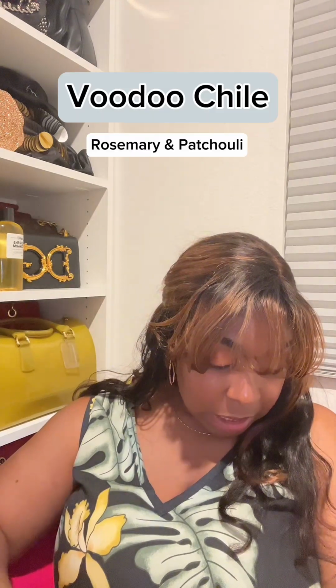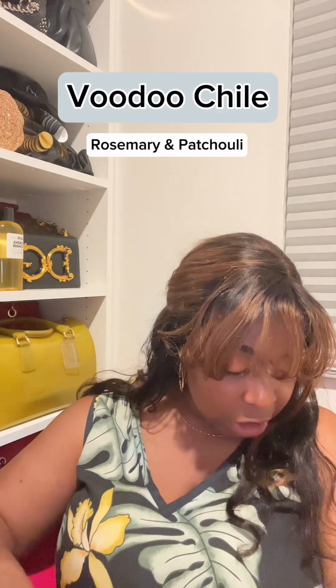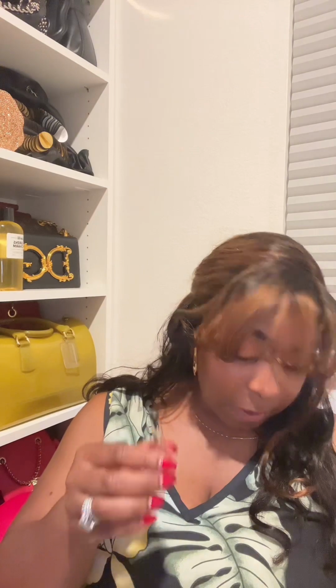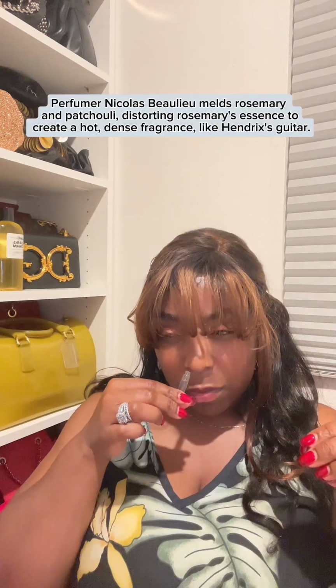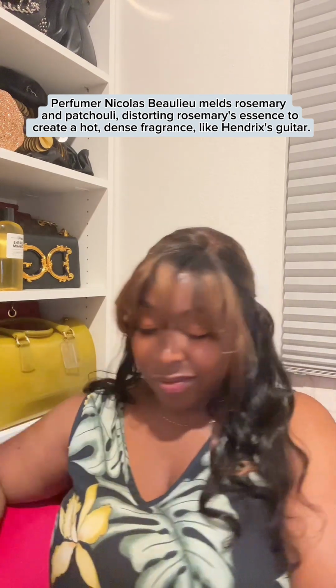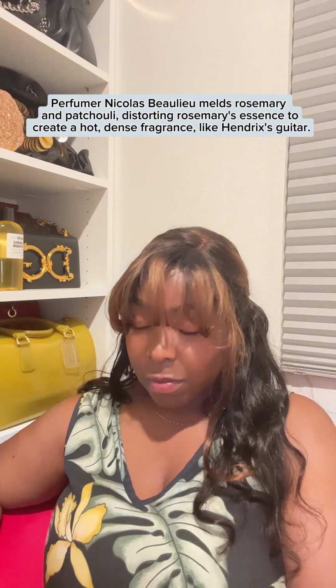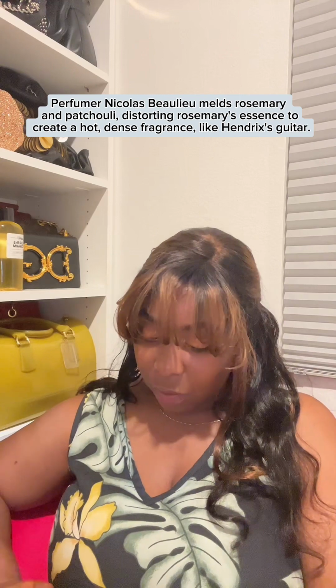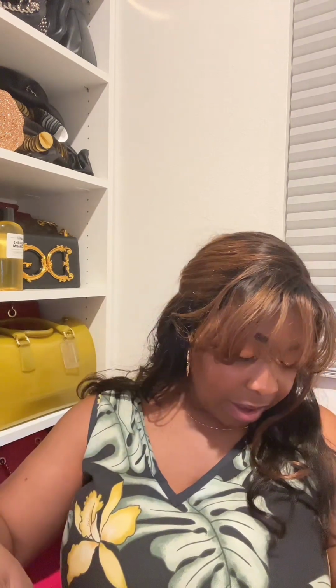The next one is Voodoo Chile. They're hard to get out of this little bottle. Hold on. All right, this one has rosemary and patchouli. Yeah, that one is really strong. The rosemary comes through very, very strong. What have I got on my hand? I don't really like that one at all. It just smells very earthy. If you like that, you'll probably love it.